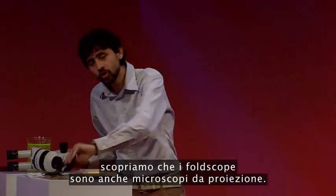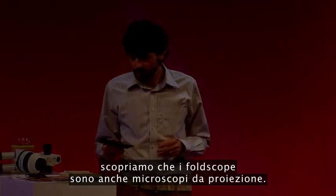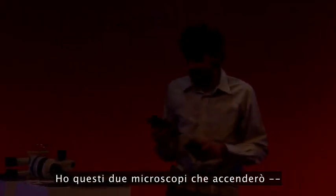It turns out foldscopes are also projection microscopes. I have these two microscopes that I'm going to go to the back of the wall, and just project. And this way, you would see exactly what I would see. What you're looking at, this is a cross-section of a compound eye. And when I'm going to zoom in closer, right there, I'm going through the z-axis. You actually see how the lenses are cut together in the cross-section pattern.